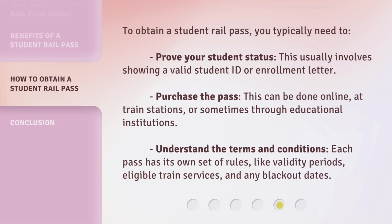To obtain a Student Rail Pass, you typically need to prove your student status. This usually involves showing a valid student ID or enrollment letter. Purchase the pass. This can be done online, at train stations, or sometimes through educational institutions. Understand the terms and conditions. Each pass has its own set of rules, like validity periods, eligible train services, and any blackout dates.